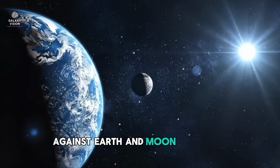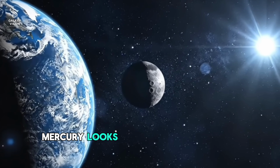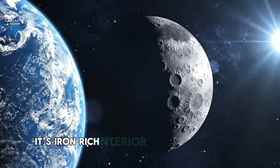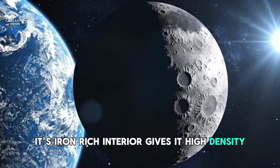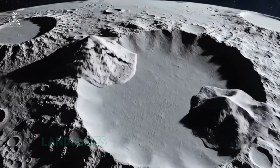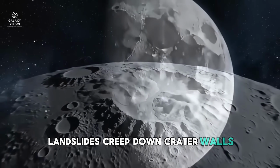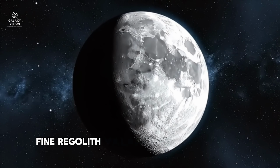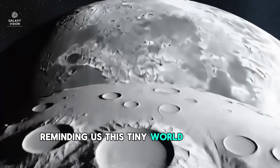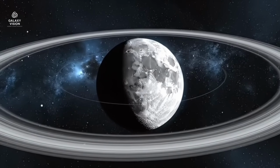Against Earth and Moon for scale, Mercury looks small, yet surprisingly weighty. Its iron-rich interior gives it high density and stronger gravity than you'd guess from its size. Landslides creep down crater walls. Fine regolith avalanches in slow motion, reminding us this tiny world is built of heavy metal.